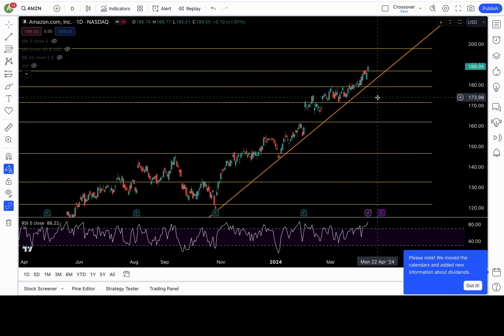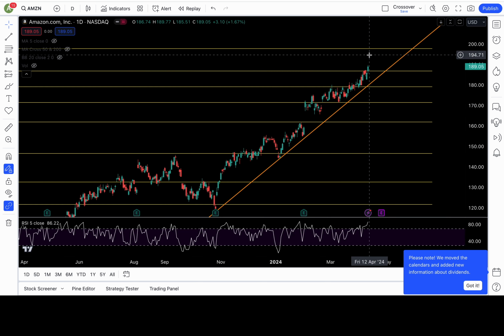Below 179, I'll be bear bias in favor of a deeper pullback. But if it can stay above 186.8, 190 is next resistance. If we clear 190, new all-time highs in play. I don't have a fib level till 197 plus, okay?